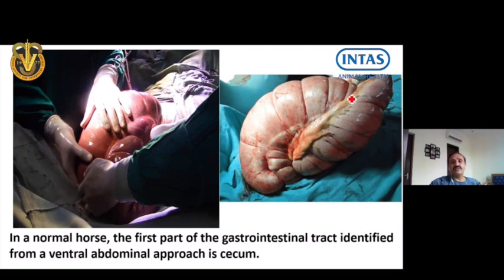Cecum is a comma-shaped structure, which I discussed yesterday as well. It has an apex, and this one is the apex. This is the body, and this is the base. This is the first organ which will come out. If in any horse the cecum doesn't come out, it means there is some displacement. In a normal horse, if there is only an impaction or obstruction and no displacement, then the cecum will be the first organ which will come out of the surgical site.